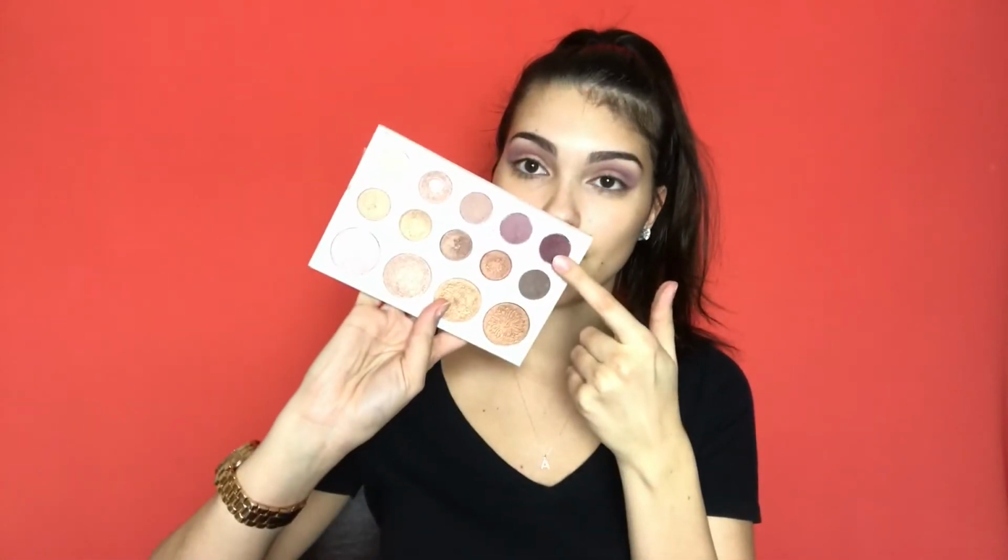that I showed you guys. It's just this one right here in the corner. I'm going to take this one on a more detailed, more precise brush, and again, you don't need a lot. Then I'm going to put that more into the crease itself. I put the lighter shade in the crease, and the upper crease is a transition. I'm going to place this one right into the crease and my outer V.